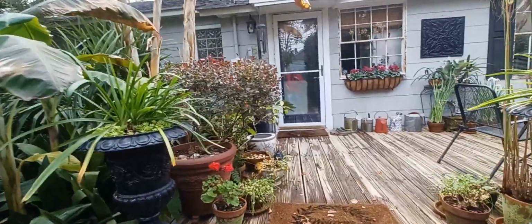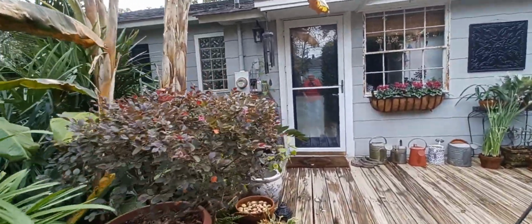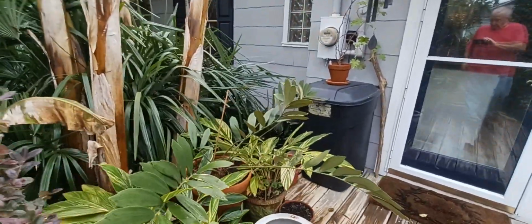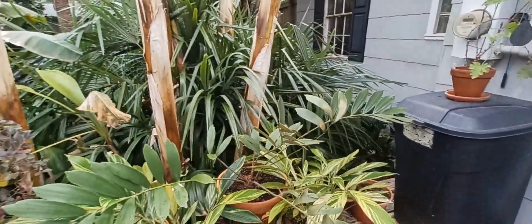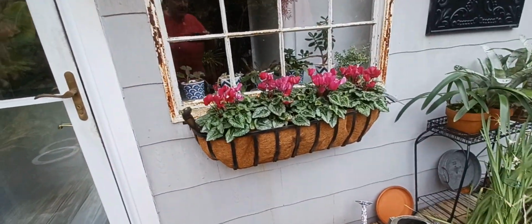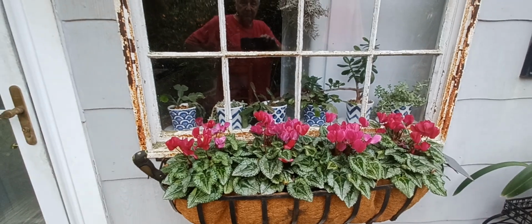It's actually pleasant out today. It's about 65. Cardboard palm is doing fine, even though it wasn't covered over on that cold night that we had. Cyclamen were brought in the house.